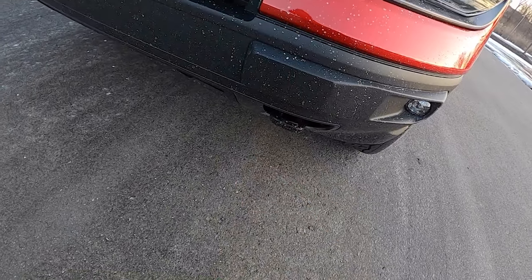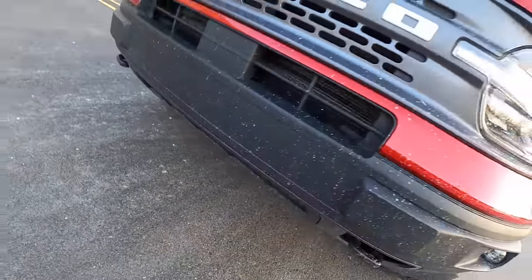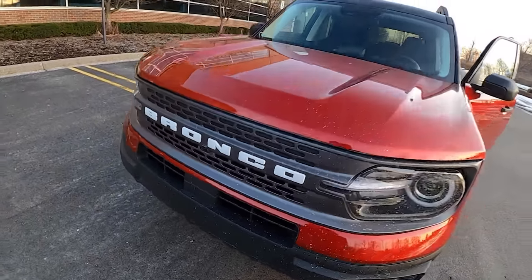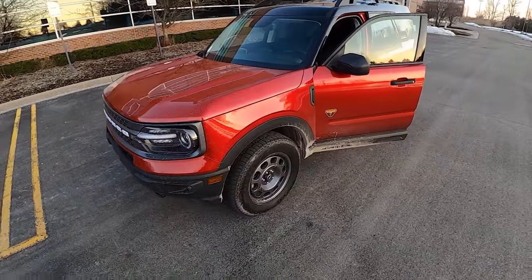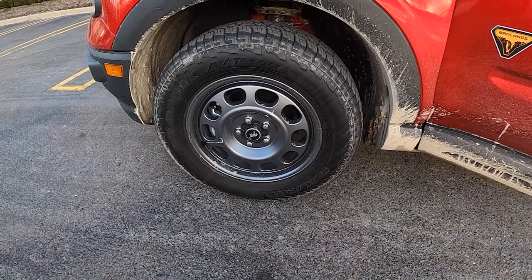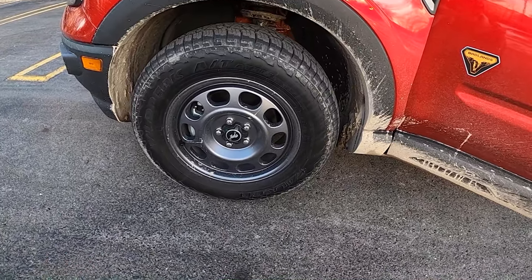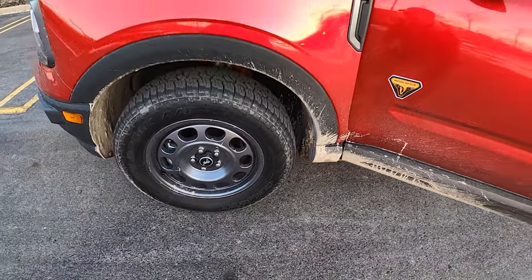You've got some little tow recovery hooks right here, which is great. And I believe there are some underbody bash plates under there too. You've got active grille flaps to increase aerodynamic efficiency. Of course, these kind of bullet hole alloy wheels, which look like steel wheels, but they're aluminum. They're an optional extra, a little bit pricier.